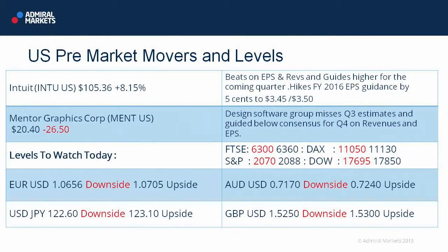Let's take a look at some US pre-market movers and some chart points. Okay, well, the first stock that's taken my eye in the US this afternoon is Intuit, INTU, a rival to the UK company Sage, trading around $105.36 pre-market, up around 8.15%.